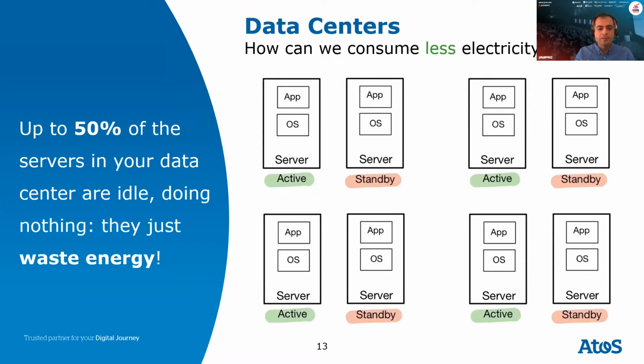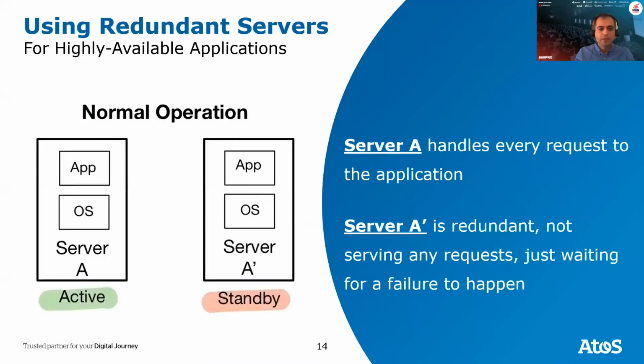These are redundant servers in standby mode that just wait for a failure to happen so that they can take over and handle customer requests. But in the meanwhile, 50% of your servers just wait. They consume electricity and consume energy. Let's take a closer look.